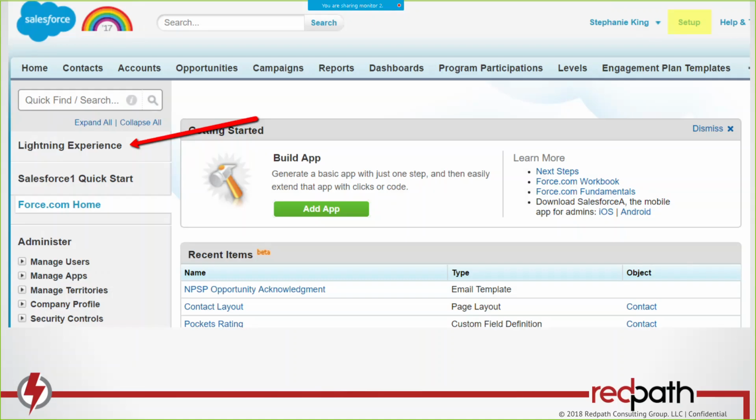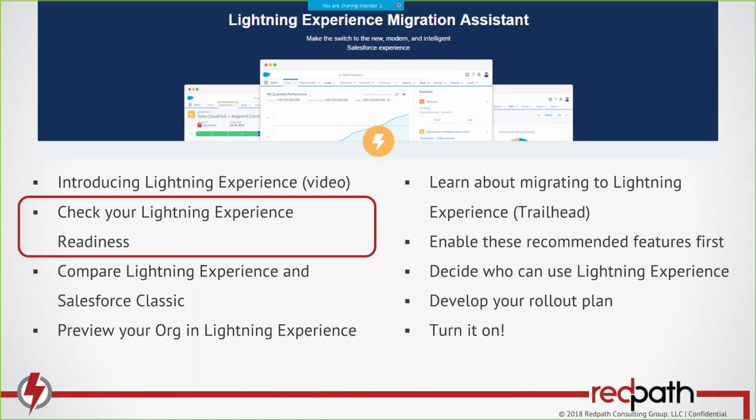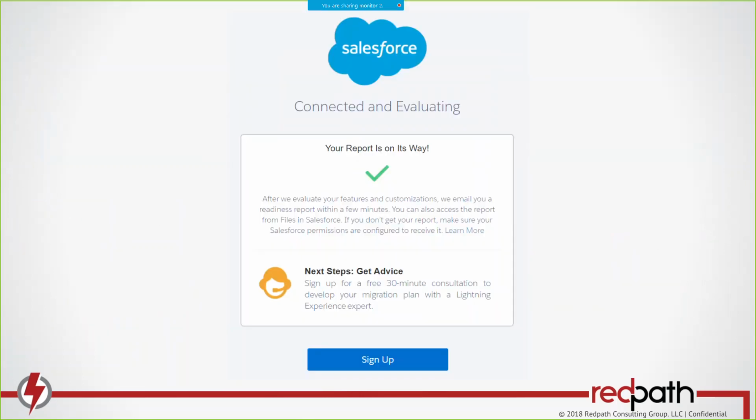Where you access that information is by getting into the setup pane, going into the Lightning Experience tab up in the top left there, clicking on that, and then clicking on check your Lightning Experience readiness report. That will kick off a report for you, and it will look at your entire organization, all of your buttons, your layouts, applications, everything that you have in Salesforce, and help identify what are some things you need to look out for, or what are some things that are, hey, this isn't a big deal, or just be aware of. So it's going to give you an overview of everything.